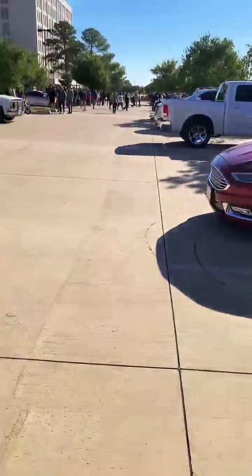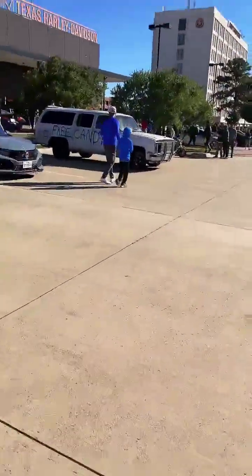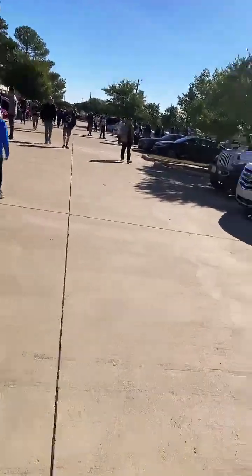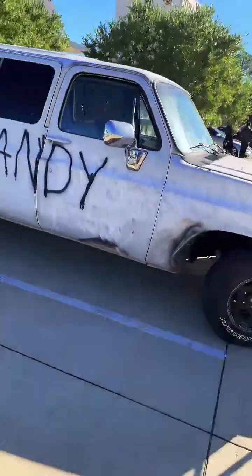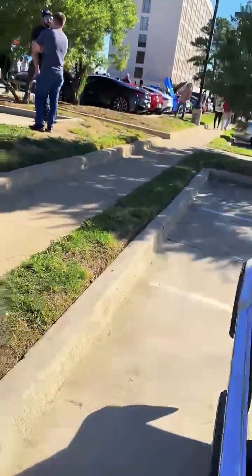Let's walk down here and see if anything else has come in yet. It's a very Porsche heavy car show. Is that a lowered Escalade? I think it is. And of course, free candy. Let's see what's in there.